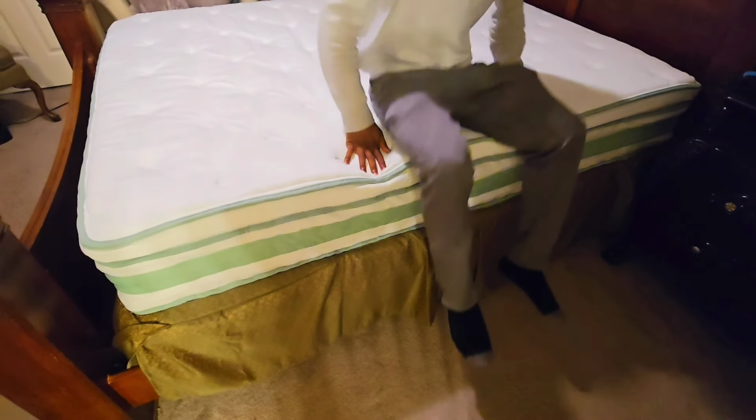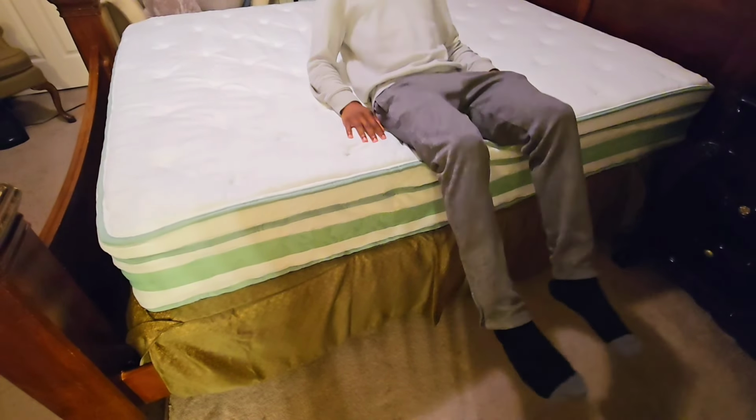And also, the memory foam mattress has high support foam and also has fire protection.